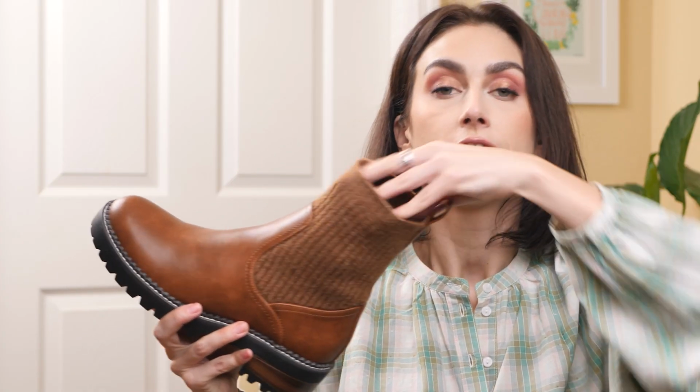And I paired them with these booties. I can't even tell you how much I love these. These are my favorite pair of boots that are in this whole haul. They're so comfortable. Because they have the sock, they're so easy just to slide right on your foot and slide right off your foot. There's no need to untie or unzip. They're really, really easy to get in and out of.